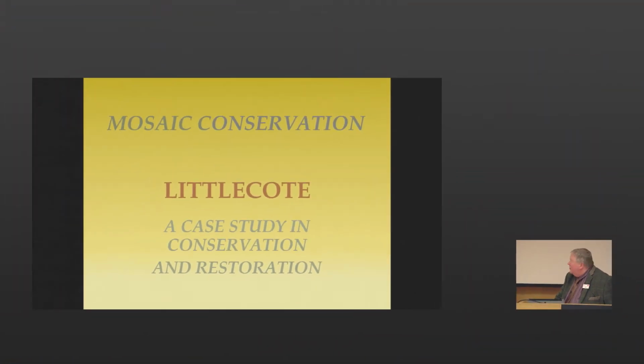I've decided to talk about a project at a place called Littlecote, and the reason for that is because it doesn't just involve conservation, which in the case of Mosaic is normally a very conservative act with a small C and very little restoration, only missing stones or small lacunae or holes will be filled, and then only if you know what the design was. But in a particular case here, a unique example really, Littlecote, we had earlier evidence of what was there.